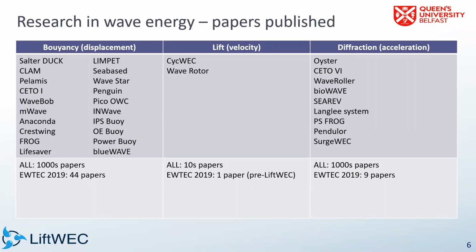If you then started to search for papers which looked at the coupling with lift, there's probably only tens of papers. As part of the research program that we're doing now, we did a fairly extensive review of the exploitation of lift for wave energy conversion, and I think we identified 25 different papers. So when you compare the effort that's gone into these three different fundamental ways of coupling with the waves, you can immediately identify that lift has had significantly less research than the other forms of coupling with the waves in terms of extracting energy.